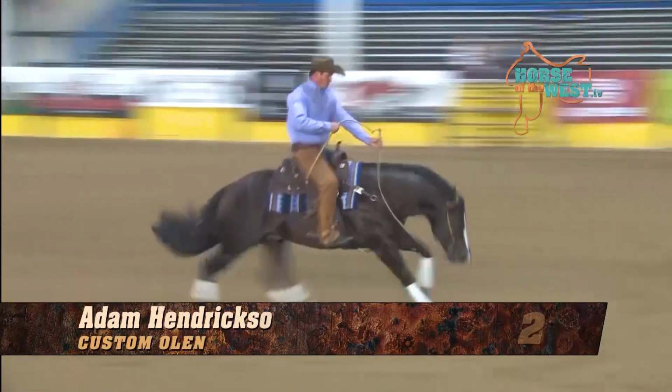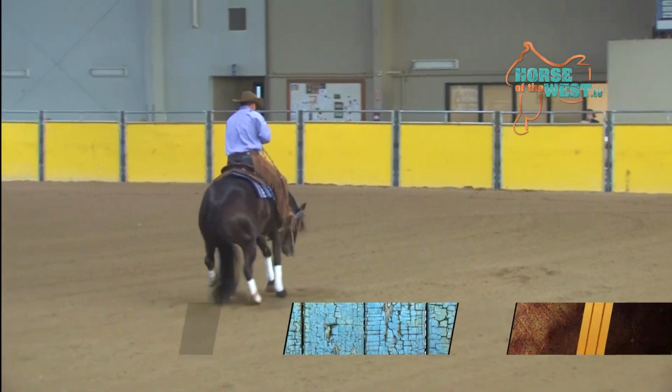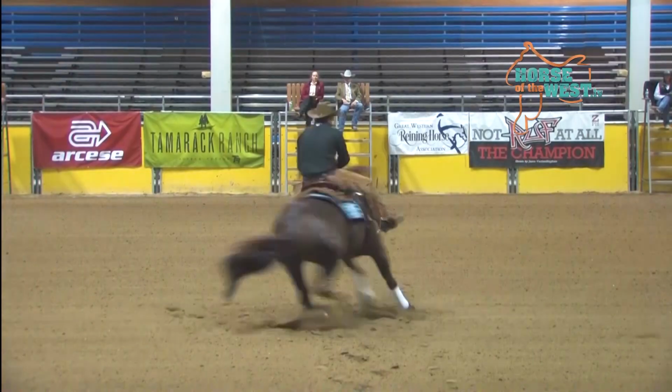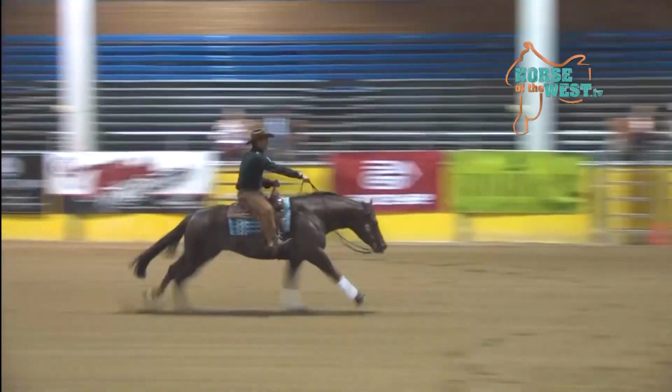We had a tough go at the futurity last year, but that's a super nice horse, and we're starting to come together. Just had a couple little bobbles today, but that's going to be a really good horse. But Adam does even better on his second horse, 5-year-old You Gotta Be Dreamin' by NRHA Hall of Fame member and $5 million sire Magnum Chick Dream.